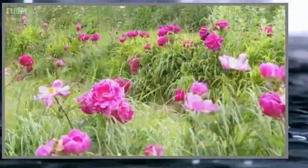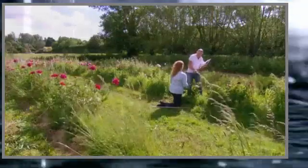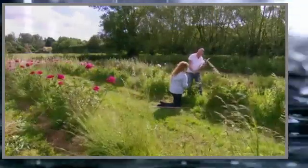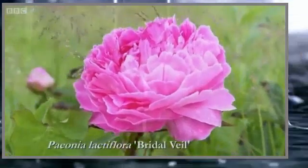We've got what we call our Peony Bible here, which is our big stock list made by James Kelway back in the 1930s of all the peonies they've got in the collection. Occasionally a plant still comes up and flowers, which is actually not what it's supposed to be. I'm pretty convinced this is one called Bridal Veil, which I thought had actually been lost from our collection. So I'm really pleased that we've discovered it again.